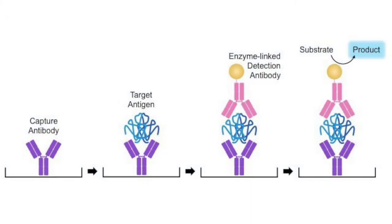ELISA protocols begin with a capture antibody coated onto the walls of a microplate. The samples containing the targeted protein, a control, and the unknown drug are put into these wells. In the first incubation, the protein antigen binds to the capture antibody. After washing the microplates, a detection antibody is added to the wells, which binds to the protein captured in the first incubation. Once the excess detection antibody is removed, the secondary antibody is added and binds to the detection antibody.